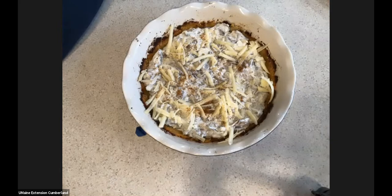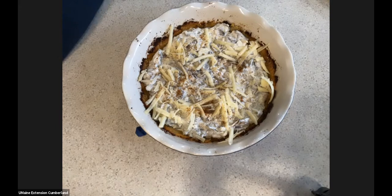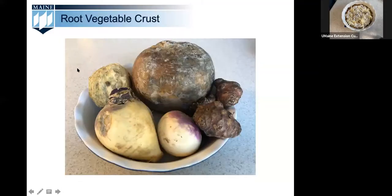So this is great. It's vegetarian. It's got plenty of protein in it. It's low carb if that's what you're into. And it's also just a unique take on the winter vegetables that abound. So this is our mushroom sour cream pie with the root vegetable crust, and you'll be getting this recipe. So now we're going to go over to Lisa to talk more about fillings.